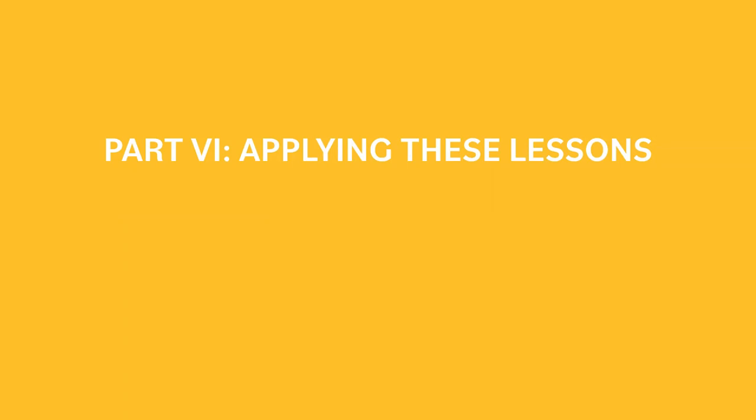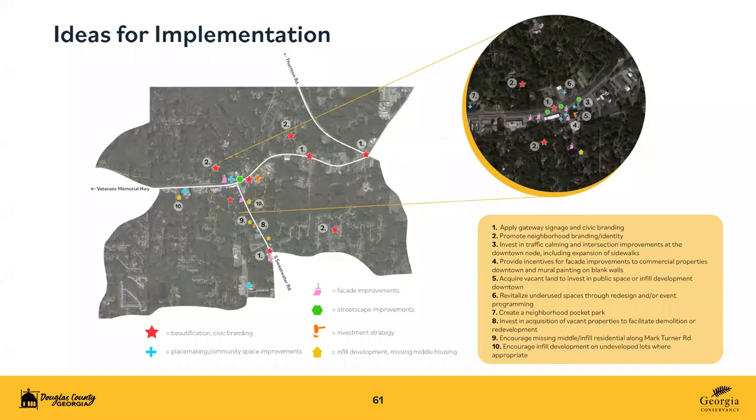That wraps it up for the topics that we're going to cover. I'll just leave you with a few resources for Lithia Springs that you might use into the future as you begin to decide on your next action steps and where some of the lessons that we've talked about can be implemented. First, here's this map, just as a starter, marking some places where these themes fall. That being civic branding, missing metal, placemaking, facade improvements. Just a quick little basic map of ideas for where to implement these things. And I won't read through them, but please feel free to take a look at it on your own time.